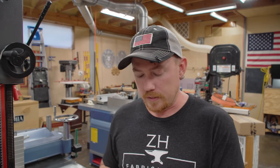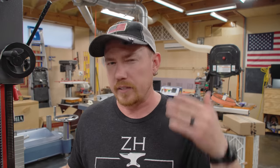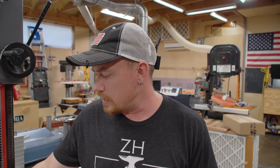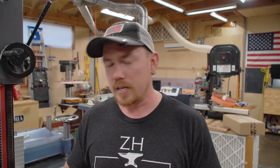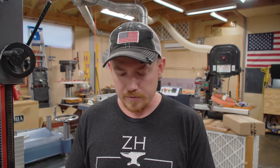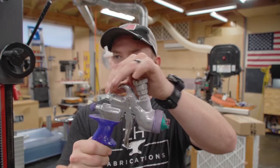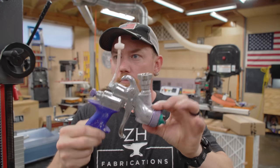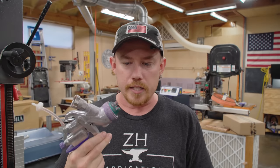Next up on the list is shellac in a sprayer. It's weird how things come in stages. I got a couple emails this week about leaving shellac in my sprayer. I've mentioned that several times, and yes, I leave shellac in my sprayer. This gun right here, of course, there's a cup that goes on the top. But this is the Fuji sprayer for my Fuji HVLP system.